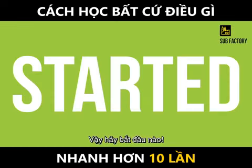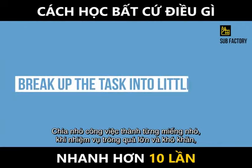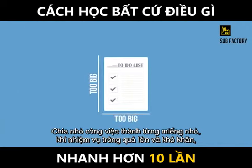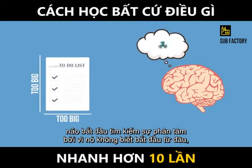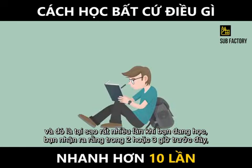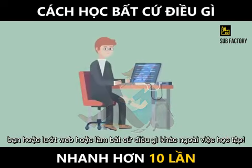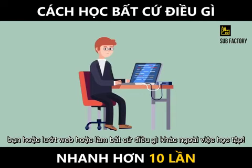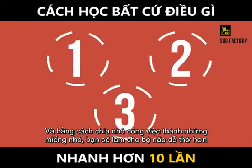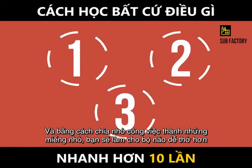So let's get started. First, break up the task into little pieces. When the task looks too big and tough, your brain starts looking for a distraction because it doesn't know what to start with. That's why a lot of times when you are studying, you realize that for the past 2-3 hours, you either were browsing the internet or doing anything else other than studying. And by breaking up the task into little pieces, you will do a great favor to your brain.